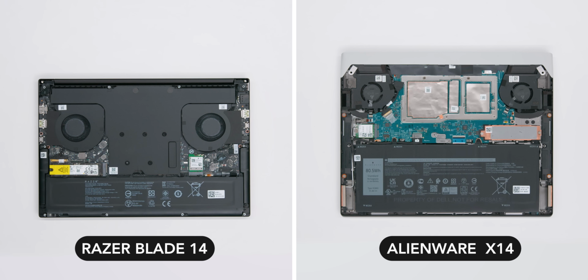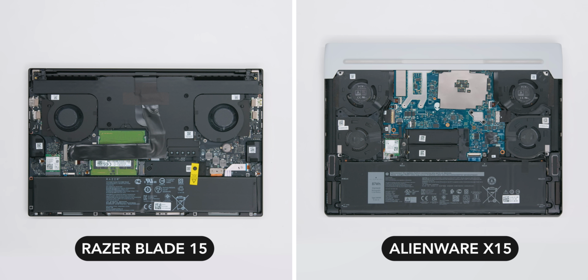Now, if we take a look at the internals, both the 14-inch devices have a single stick of storage and RAM that's not replaceable. The 15-inch devices both have 2 slots of storage. The X15, however, has its RAM baked on, so you can't ever upgrade or replace that.